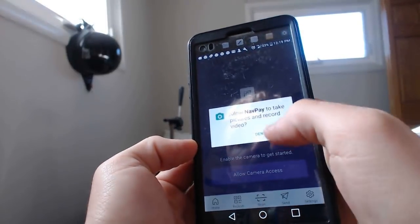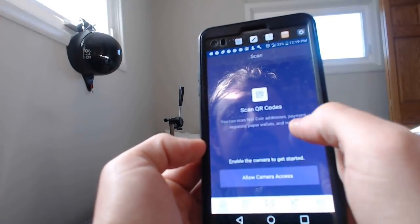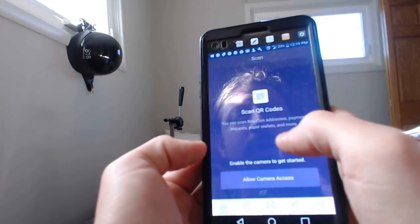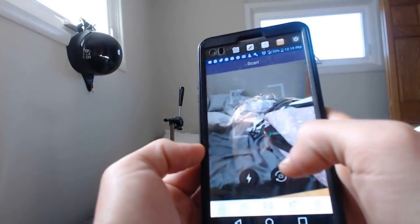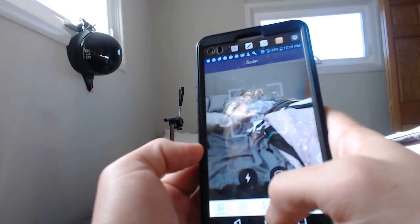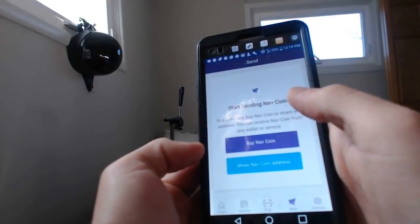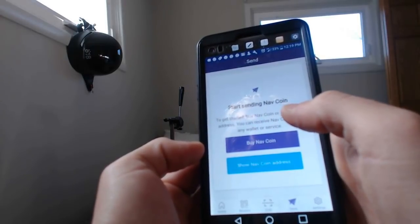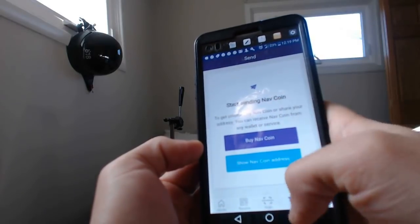Scan. This would be where we need to give the app permission to use our camera. You can scan NavCoin addresses, payment requests, paper wallets, and more. We have to allow it to use the camera, and as you can see here, we can scan somebody else's QR code and pay them. We also have a send option. I don't have any NavCoins in this wallet at the moment, so I would need to buy them. But if I had NavCoins, we could send them from here.